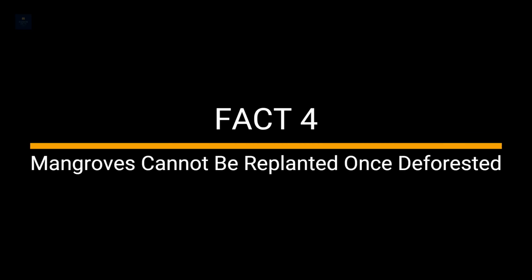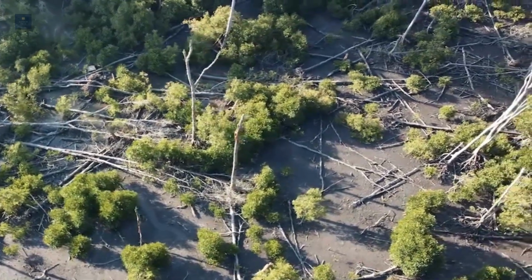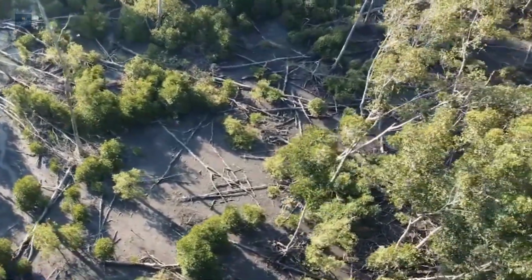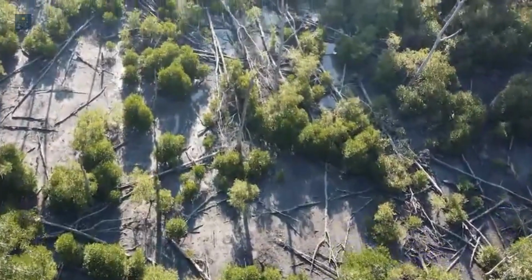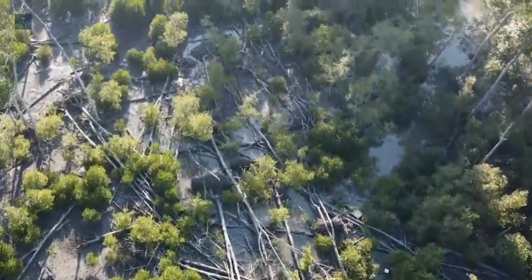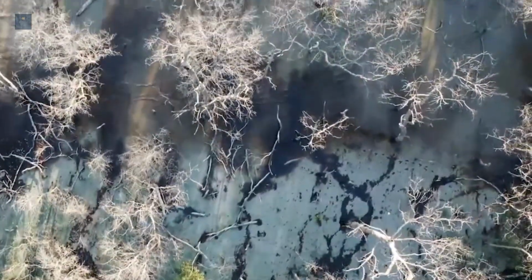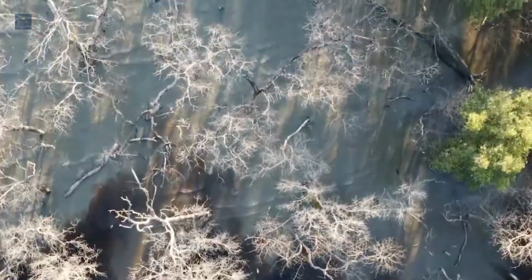Fact 4. Mangroves cannot be replanted once deforested. Mangroves act as a powerful tool in holding the coastline in place. Deforestation of mangroves would lead to land erosion and degradation, and in its absence, coastlines would be reshaped by incoming tides and currents. As a result, it becomes increasingly difficult to replant mangrove back to their former shape and habitats.